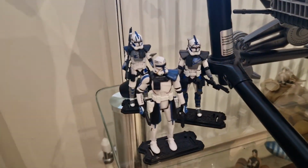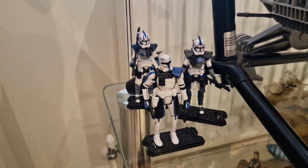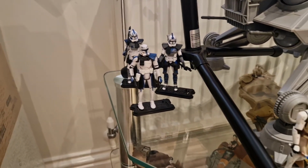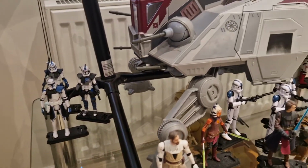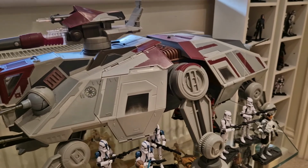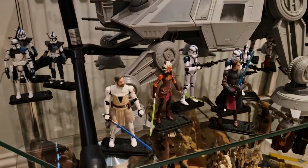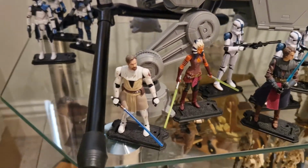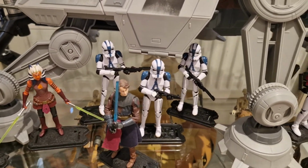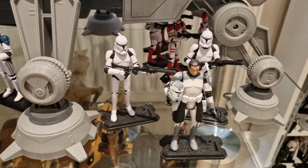I have Jesse on the way, but what we need for the vintage collection is a new Rex. That one again is bad. So hopefully we'll get a new Rex at some point. I'm not going to hold my breath. Then we've got the AT-TE, but that's fantastic. Then we got these guys here. Really like this display. The only weak link in this display, I've said it before, is Rex, unfortunately.